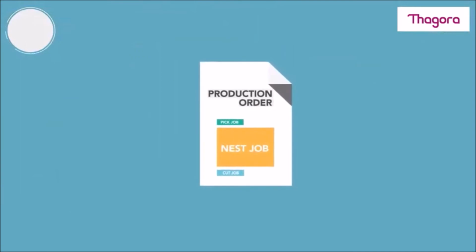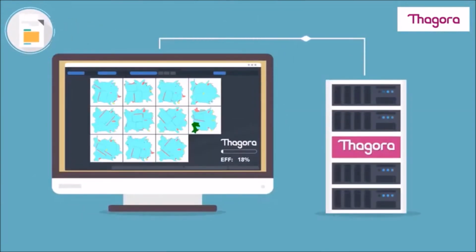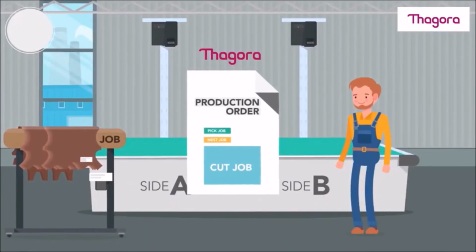When the last hide from one job is picked, the nesting server starts the automatic multi-hide nesting. Once the nesting is finished, the nesting job is manually approved by the operator or automatically approved. After nesting is approved, the job is ready to be cut.